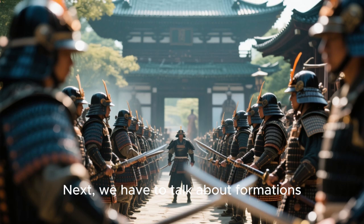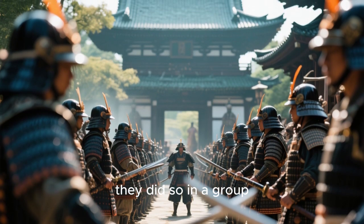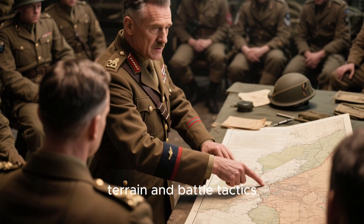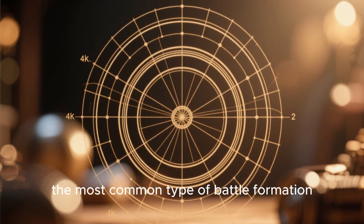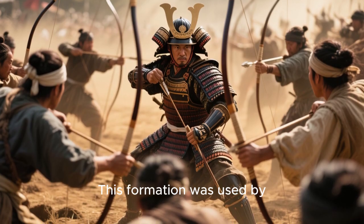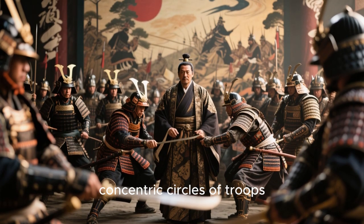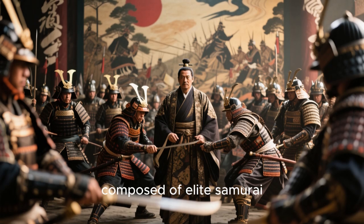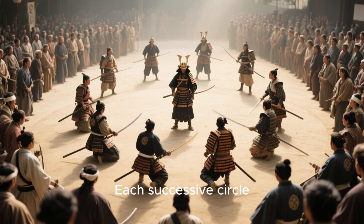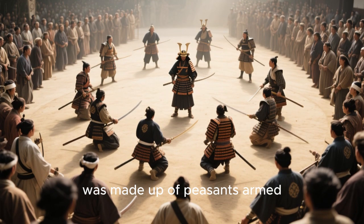Next, we have to talk about formations. When samurai went into battle, they did so in a group. And these groups were led by experienced commanders who knew the terrain and battle tactics. That being said, the most common type of battle formation was called the wheel formation. This formation was used by both the samurai and their peasant army. It consisted of several concentric circles of troops. The innermost circle was composed of elite samurai whose job it was to protect the general. Each successive circle contained less experienced samurai, and the outermost circle was made up of peasants armed with bows and arrows.